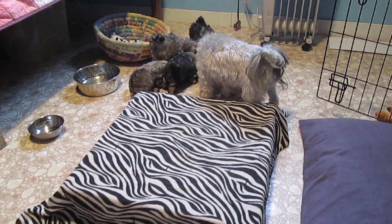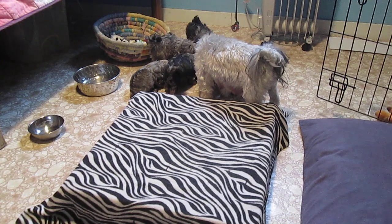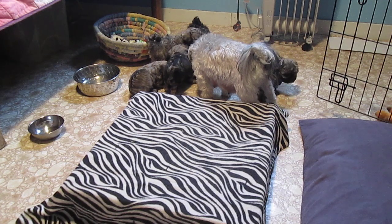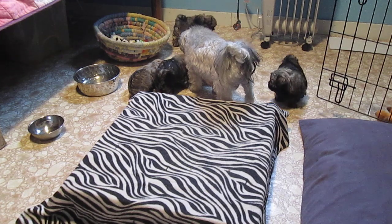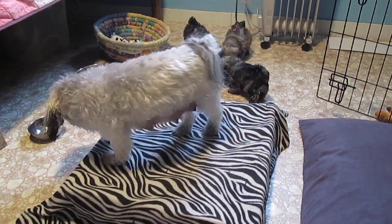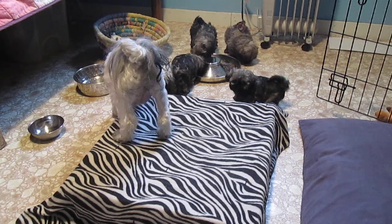And what they're eating right now, this is lunchtime, is second stage canned puppy food, which has large chunks in it. Not all of them have erupted their teeth, so I think we just have one left where I can feel nubs, but there's no eruptions. And they'll be 6 weeks on Monday, so they're almost 6 weeks old.